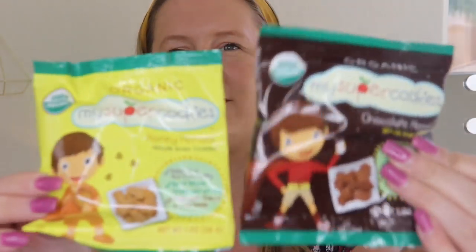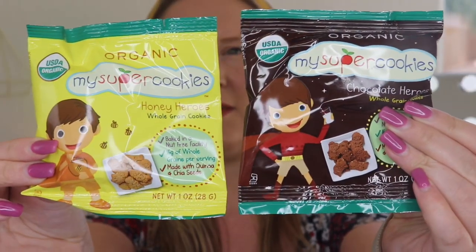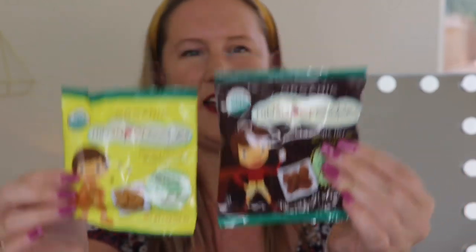First thing, I actually see two things by this company. This is by My Super Cookies. These are organic, and one is in Chocolate Heroes and the other is in Honey Heroes. Look how cute this packaging is. Both have 120 calories, USDA Smart Snack Compliance. I didn't even know what that was. Awesome.